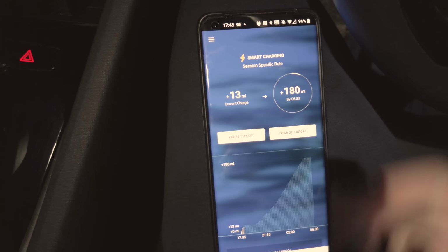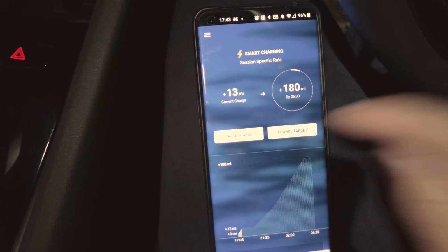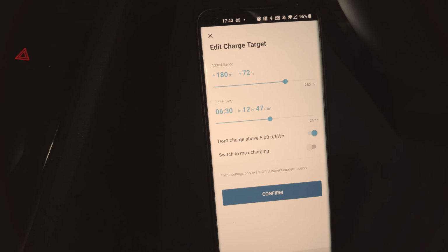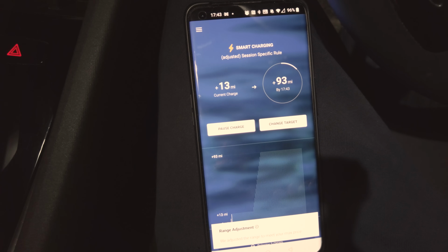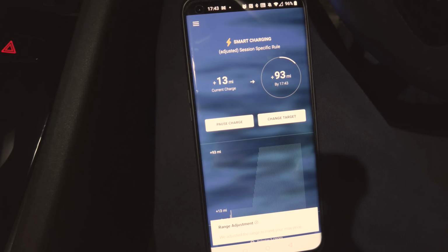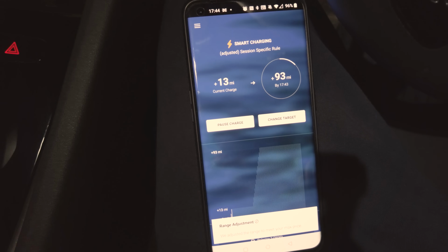13 miles current charge plus 180 miles. This data is kind of useless, but change target and click on this. Don't charge above 5 pence per kilowatt hour, and then confirm. So I've set this so that it knows that my cheap tariff in the middle of the night is 5 pence per kilowatt hour. And I must emphasize that I'm aware that energy prices are very high at the moment, and this is quite a stressful thing for a lot of people.